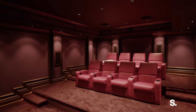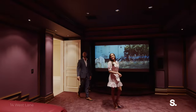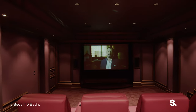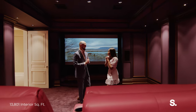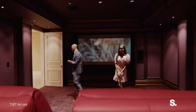Let's do it. This is a lovely part of the lower level. Wow, incredible. This is the movie theater, and we have amazing plush purple throughout, and these incredible red recliners. There's 8 total, and what a great picture. It feels so cozy in here. Imagine having your favorite popcorn, sea salt, caramel, whichever flavor you love. Can't wait. Let's go take a look outside.